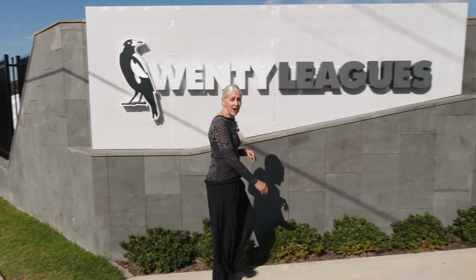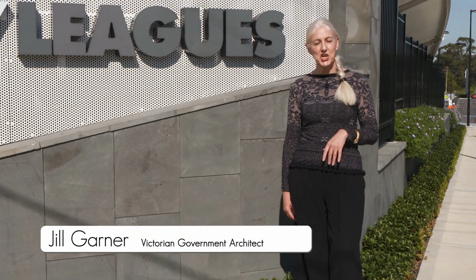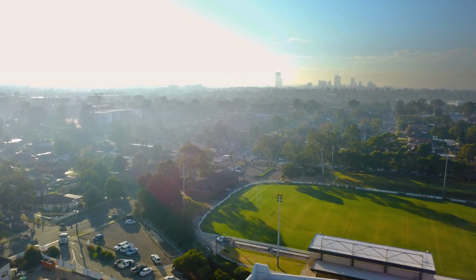Wentworthville is a much-loved rugby club with a very long history, but it's had to reinvent itself for a changing community. And that is the big challenge for our next architects.